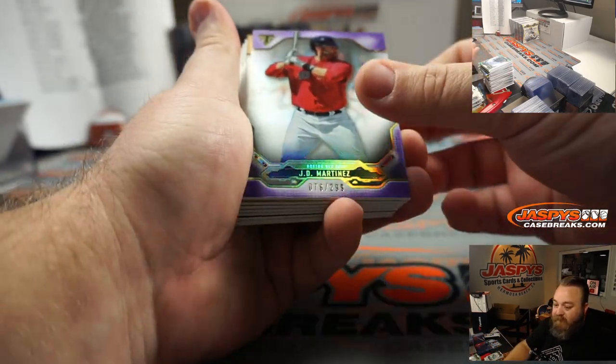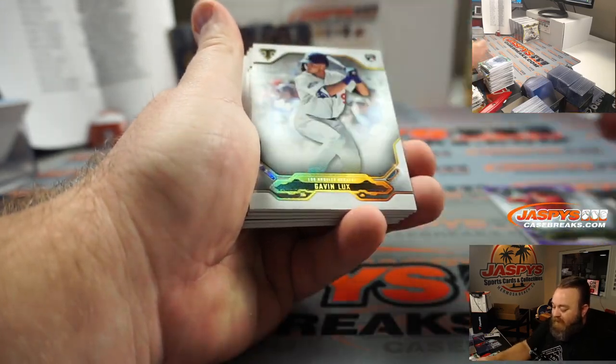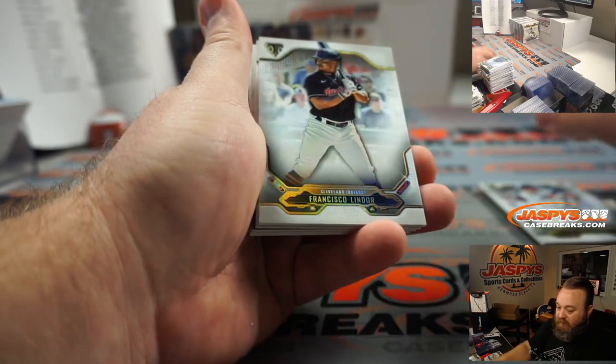J.D. Martinez to 299 for the Red Sox and Chris. Josh Donaldson to 99 for the Twins and Matt. Gavin Lux rookie going to the Dodgers and Chris.